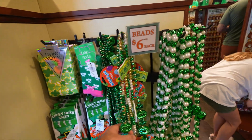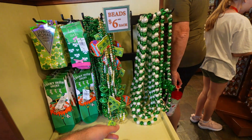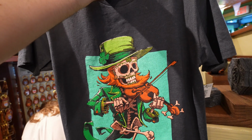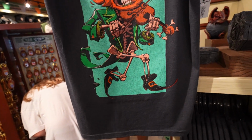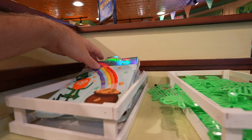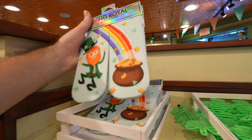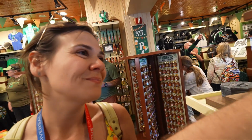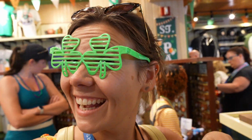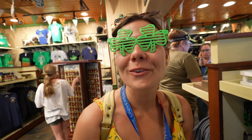And we have some fun stuff. And obviously they do a little crossover for Mardi Gras, doing some Shamrock beads here if you guys are interested in some of those. Look at this shirt. It almost feels like a little HHN crossover here. That is actually a really cool shirt. And this one is cheaper, $35. Should we get these Living Royal socks with the rainbow, the gold, and a leprechaun? What do you think? You want them? No, it's okay. No, okay. Looks good. Yeah? Can you see out of them? Yes, but it almost hurts to look.